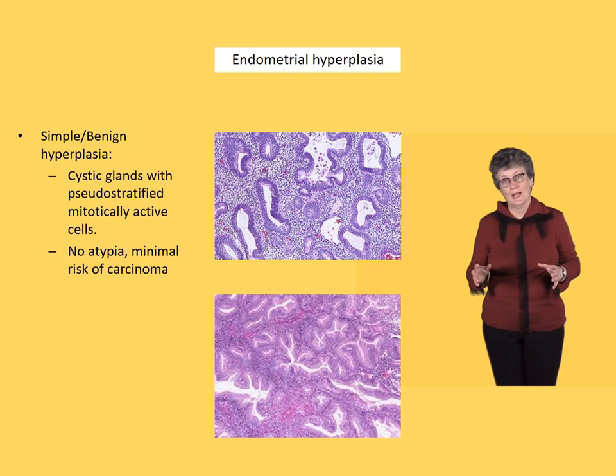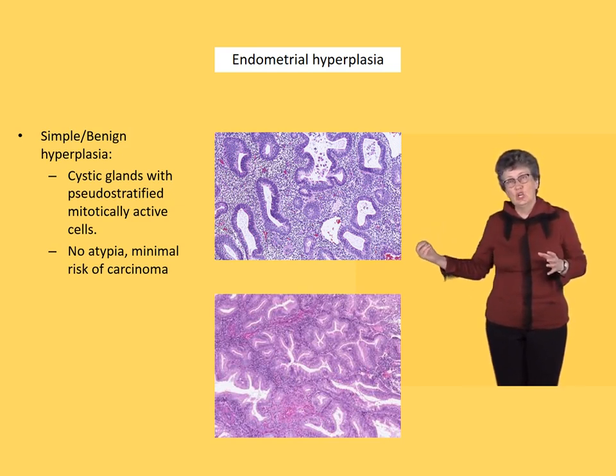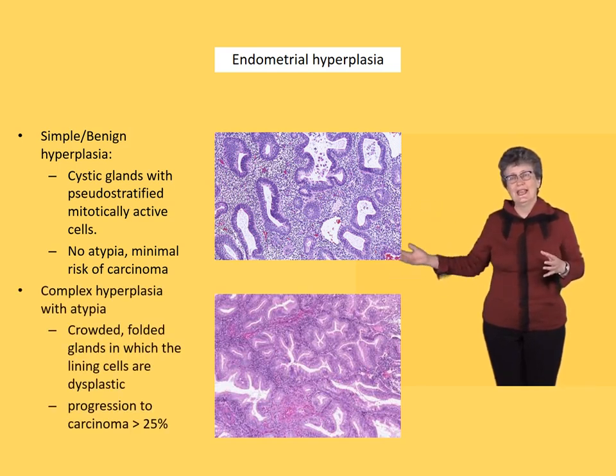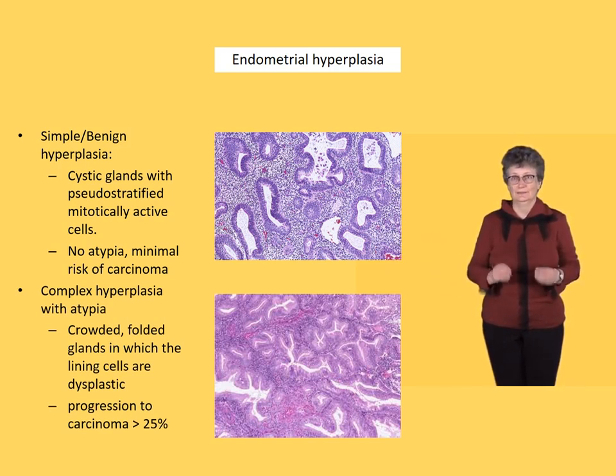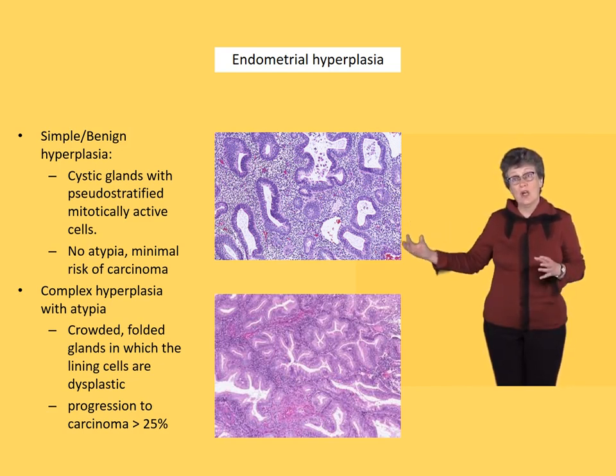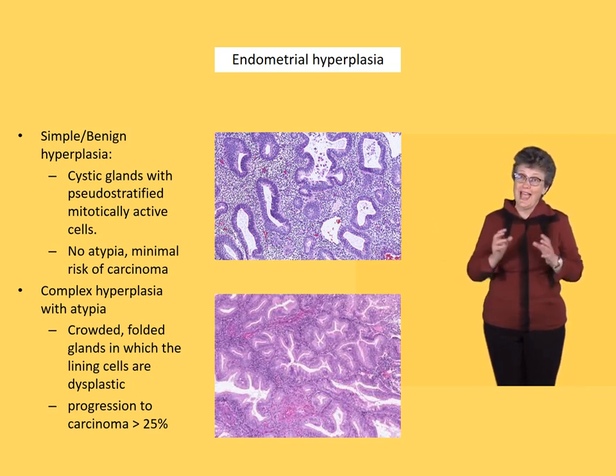This is in contrast to atypical hyperplasia. It has a complex pattern with folded glands that you can see in the lower picture, and the cells that line them are dysplastic. About 25% of women who have a hysterectomy because of complex atypical hyperplasia will in fact have endometrial carcinoma. It is a precursor lesion to carcinoma.